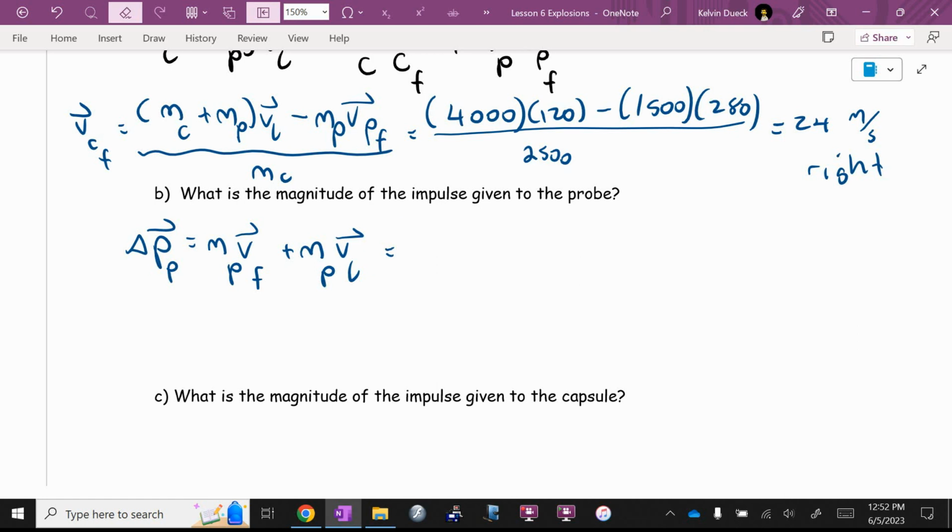Sorry? Probe. Oh, 2. I didn't hear the 2. Sorry. So it's going to be 1,500, 280 minus 1,500. What was the initial velocity of the probe? Yeah, because they're stuck together. We will get a positive answer because the probe in our reference frame, in Anderson's reference frame, letting right be positive, definitely gained momentum. I have no idea what the answer is.